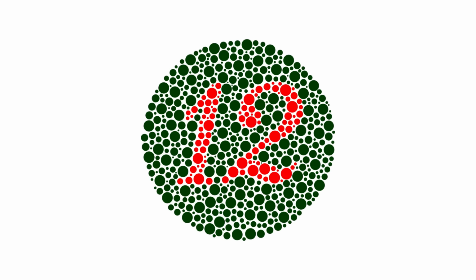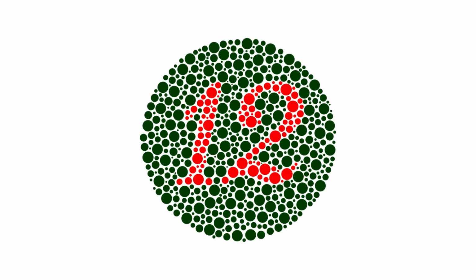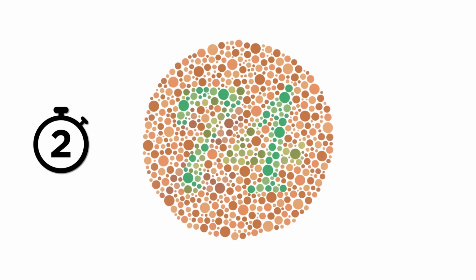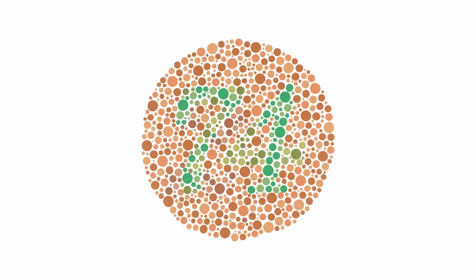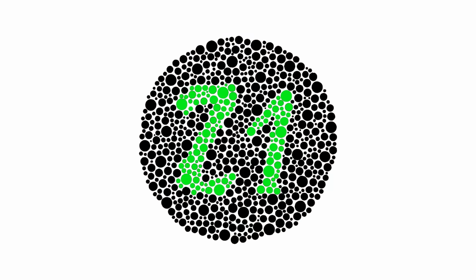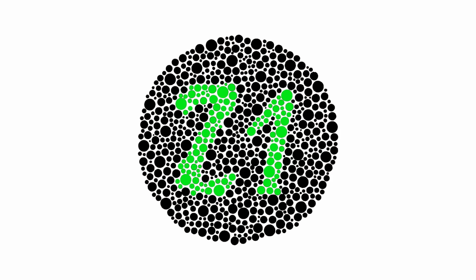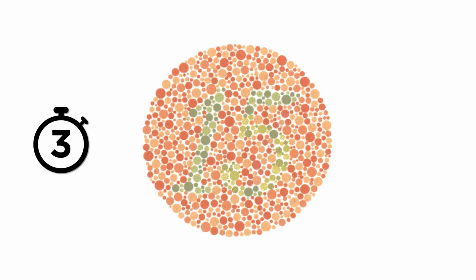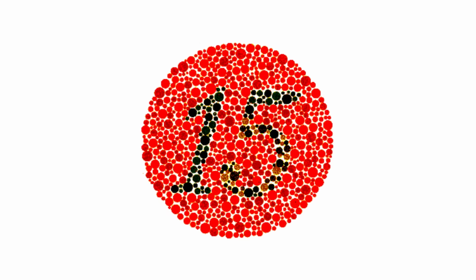That's a 12. Now that I know you can count, let's move on. What number is in this circle? You should be able to see 74. However, if you saw a 21, you may have a degree of color blindness. Let's try another. What can you see here? You got 15, right? Well, if you saw 17, there's a chance you may have a color vision defect. But don't fret, let's try a few more.